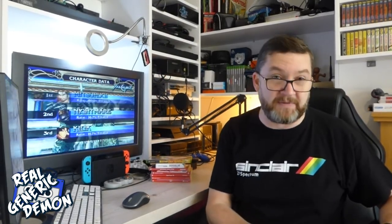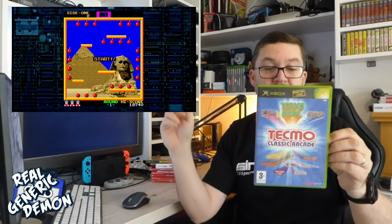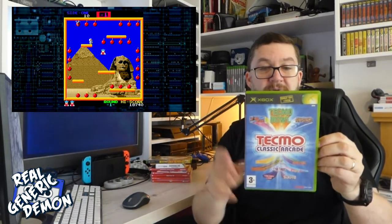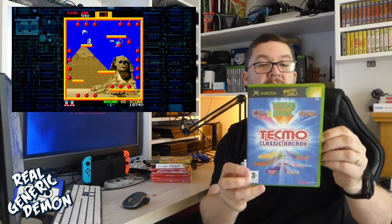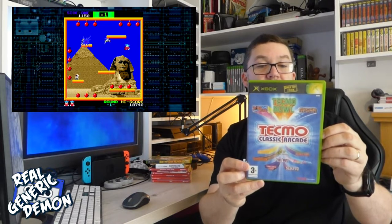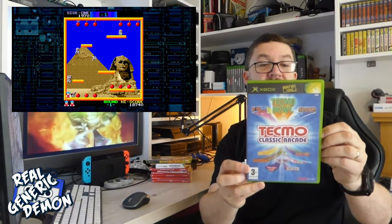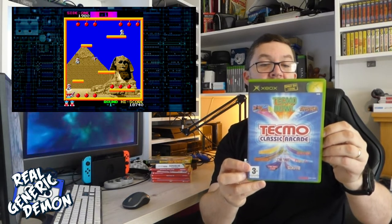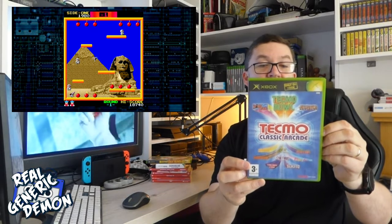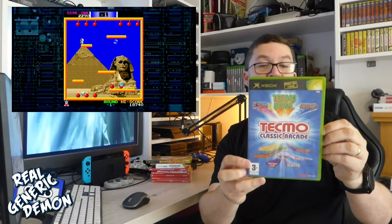This one I had to have because I'm a big fan of Bombjack. This is the Tecmo Classic Arcade. The only problem I have is there's no Pixel Perfect mode. You'll see Bombjack in the top corner there, but there's no Pixel Perfect mode. It has 11 games on it. It's got Bombjack, Rygar, Star Force, Solomon's Key, Pleds. Even with my glasses on, I can't see it. Sanjo, Pinball Action, Strato Fighter, Swimmer, Tecmo Ball, and Tecmo Cop.